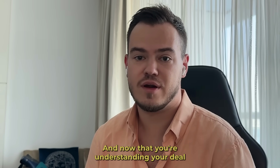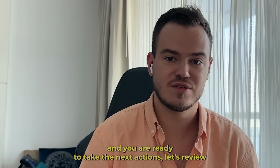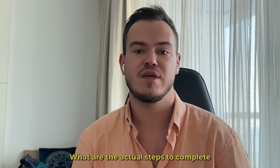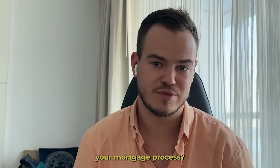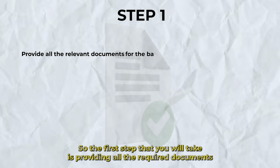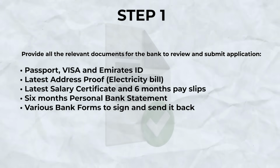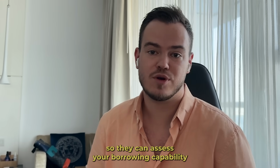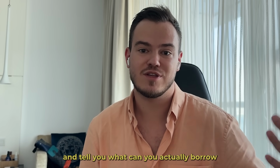And now that you understand your deal and you are ready to take the next actions, let's review the actual steps to complete your mortgage process. The first step that you will take is providing all the required documents to either your mortgage advisor or the bank representative so they can assess your borrowing capability and tell you what you can actually borrow.